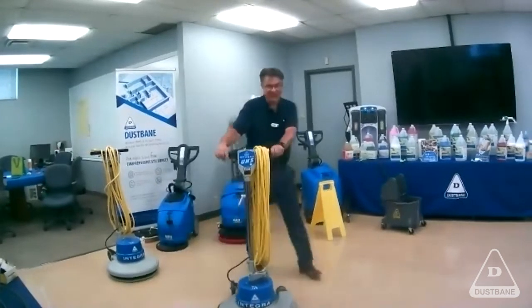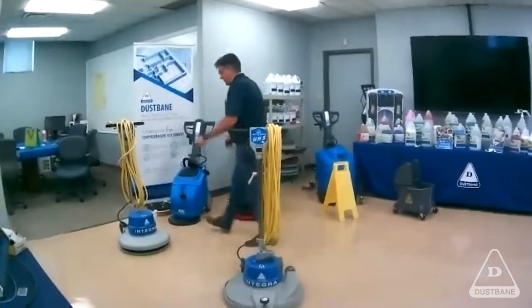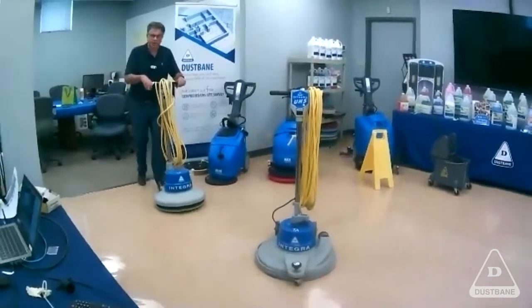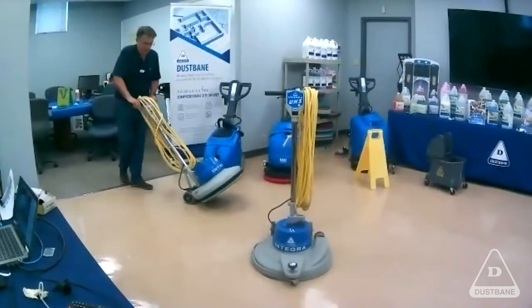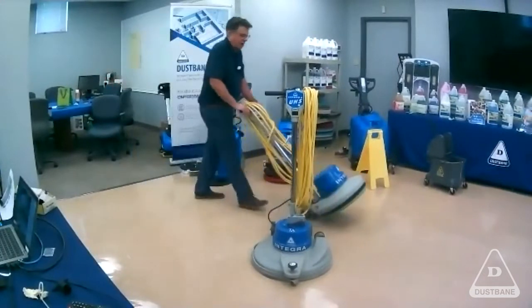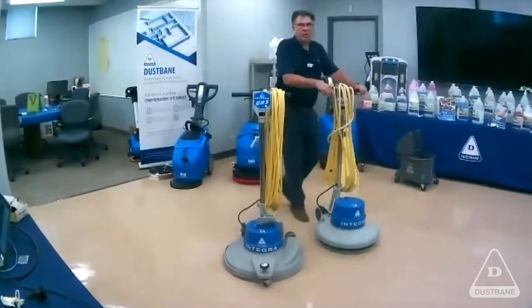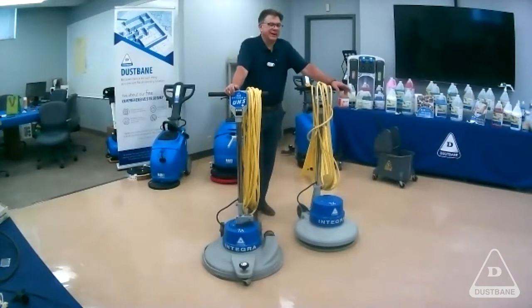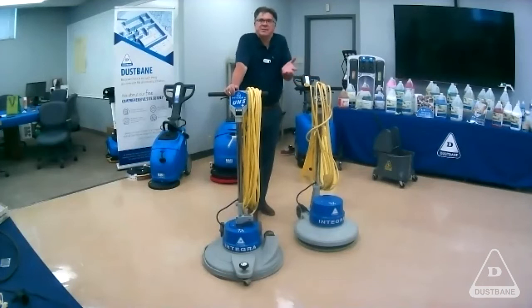Polisher again. I'm surprised to see a polisher market changing. Why? Because a lot of people are going into auto scrubbers. They're going into clean and shine. They're going into diamond pad. They're going into cyclone pad. And they're using that on their auto scrubber because they can clean, restore their floor, and enhance gloss.